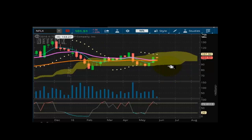This one I see sideways prices. I don't really see a breakout just yet out of the Kumo cloud. The market will have to prove us wrong and choose a direction. Right now we don't have a direction.